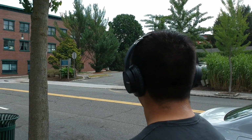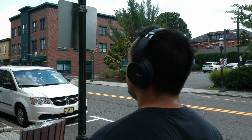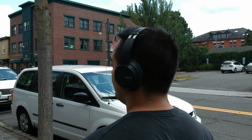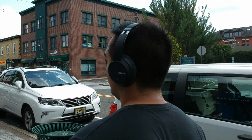Whereas the ANC on both the Sonys and Sennheisers are able to block out the same amount of noise, but the noise cancellation on the Sonys is more impressive because it has very little to no cabin pressure, whereas the Sennys do have a little bit of cabin pressure, but is much more manageable than JBL's.